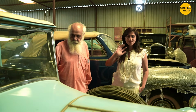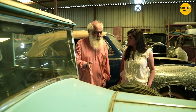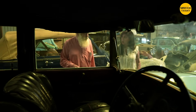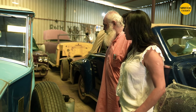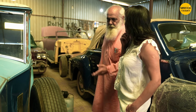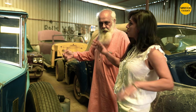And what does this baby need? This requires a lot of woodwork and mechanical engine work and everything. It needs a complete overhaul, and it would require about a year or so. Time, yeah, absolutely. So what are you starting first on this one? First, we'll try and do the mechanical, and meanwhile we'll disassemble the body. And the whole frame will come out.